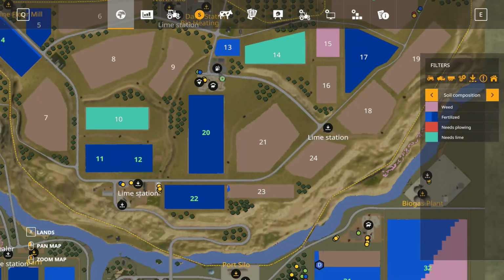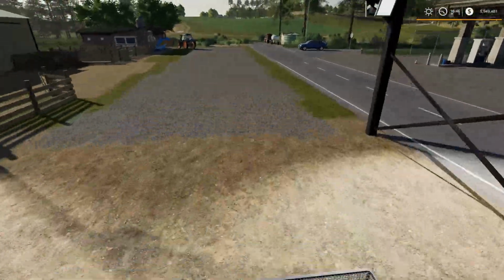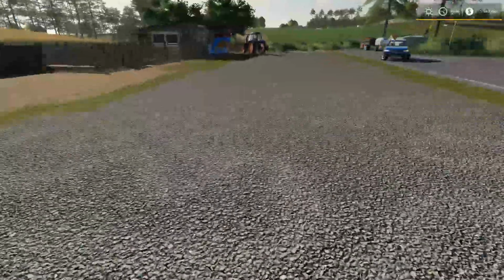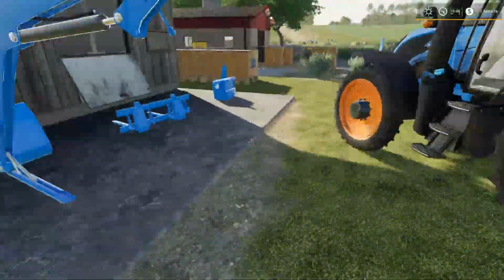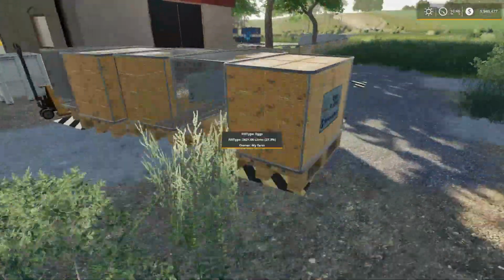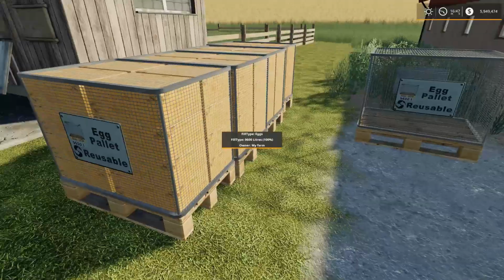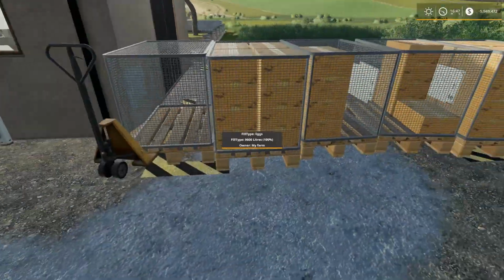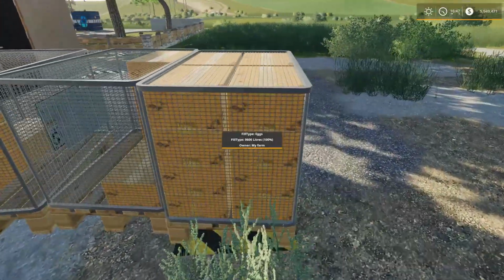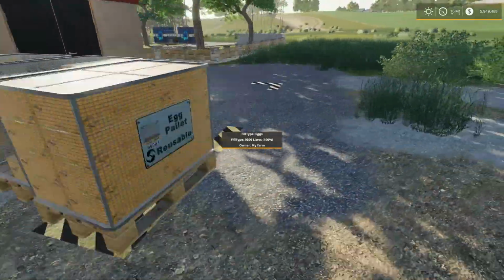Yeah, so we could sell some wool. Where was I? Wrong page. Yeah, that price is going up. We can sell some wool there. Yeah, I think the autoloader is something I may have to look into. It's just going to save me a lot of time, and yeah, time making videos is very, very keen. So we got 4 full pallets, 6, 7 full pallets. So the egg thing is going well.